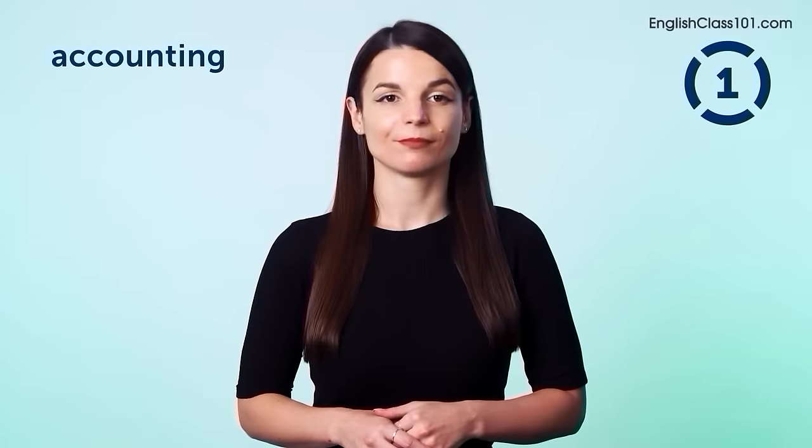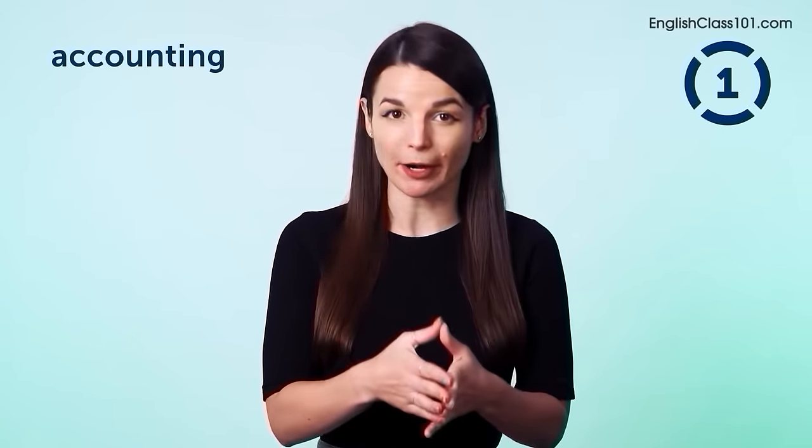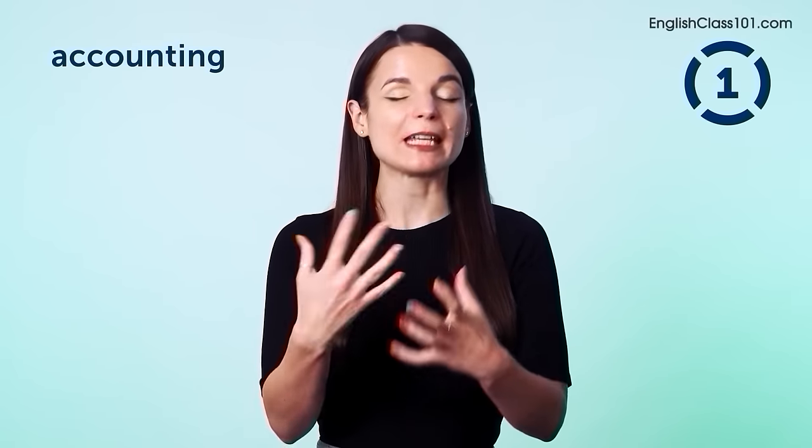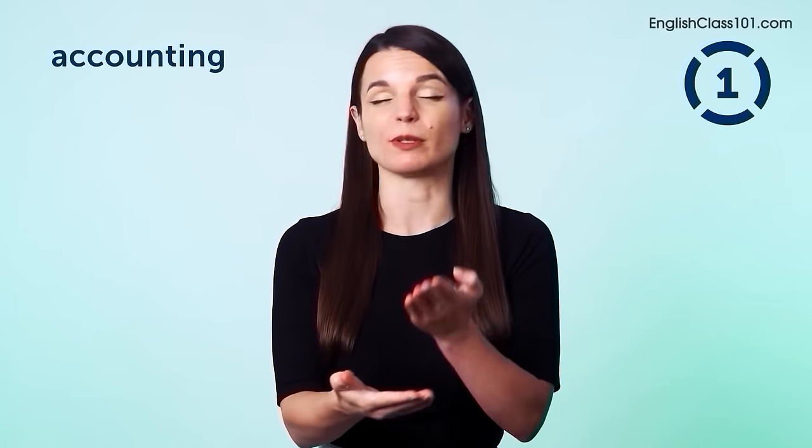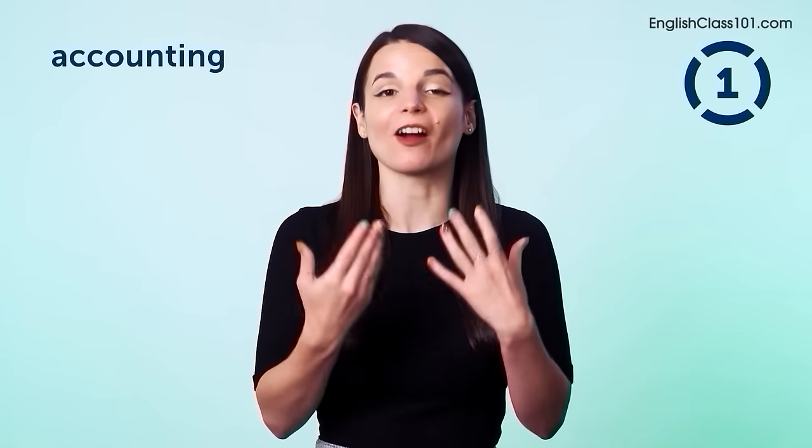Accounting. Accounting refers to keeping track of money. So in companies and organizations, there is usually an accounting department. It's a department of the company that is responsible for keeping track of money-related things. So where does the money go? Where are the receipts? What was the money used for? And so on. We also have personal accounting, where we track our own money.